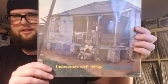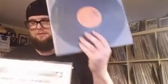The next one on VJ, Burnin' by John Lee Hooker. Black VJ label. Next up is John Lee Hooker, House of the Blues. This one is on the Chess International label. That orange Chess label. Walkin' the Boogie. That's one of my favorite tracks on this album.